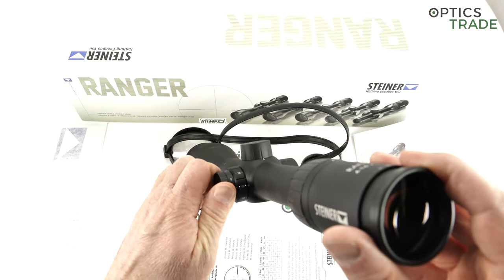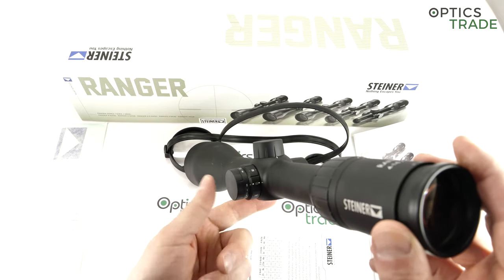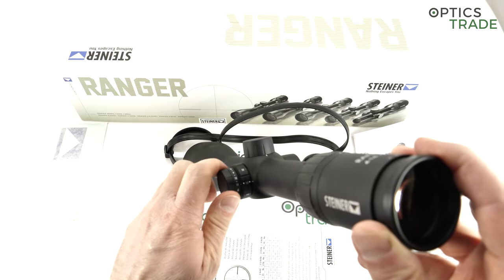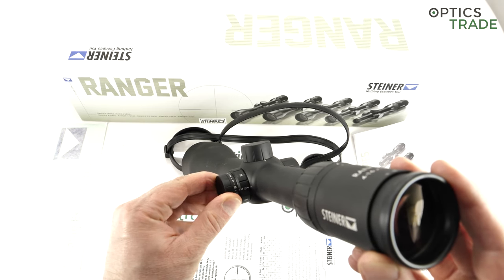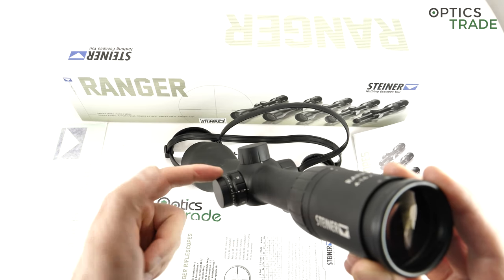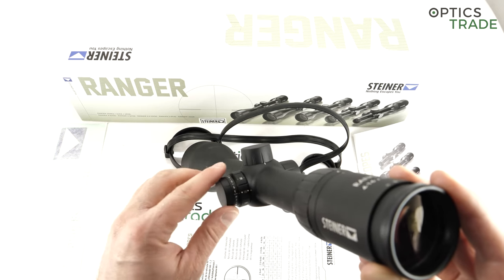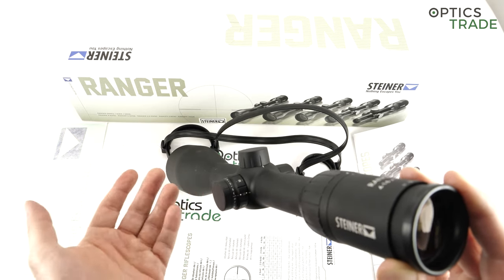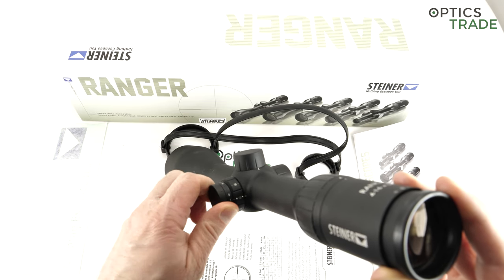The reticle illumination system is also on the same turret, and it's the same like on all other Ranger models. So it goes from 0 all the way to 11, and there is 0 again after the highest intensity setting, and there is 0 between each intensity level. All the way to 6, these intensity levels are meant for low light use, and they're really fine, precise. You can adjust them for any kind of conditions you have. And then from 7 onwards is daytime, bright illuminated dot.